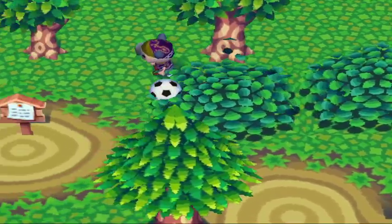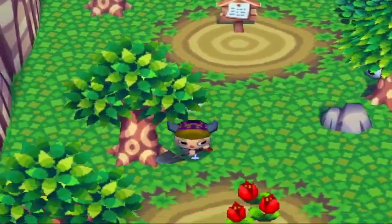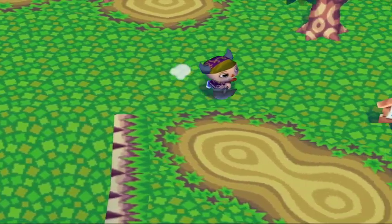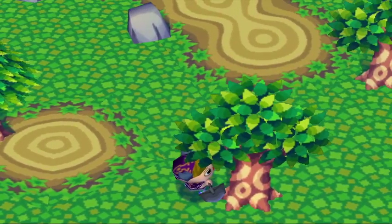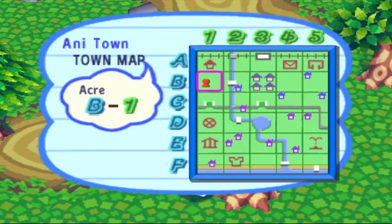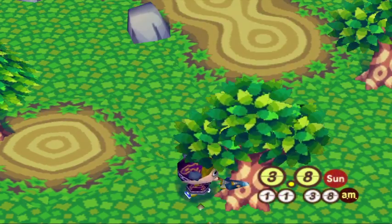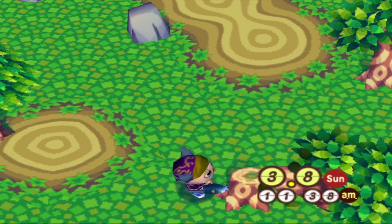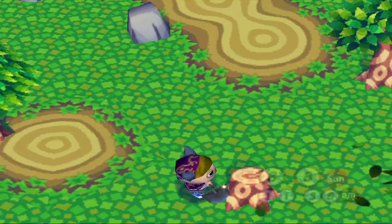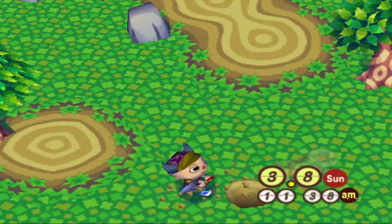Where did I have one that was planted? Yeah, there's a baby one up there. And then this can be a peach tree. Am I still above ground? I am still above, like the little hill. How strange.